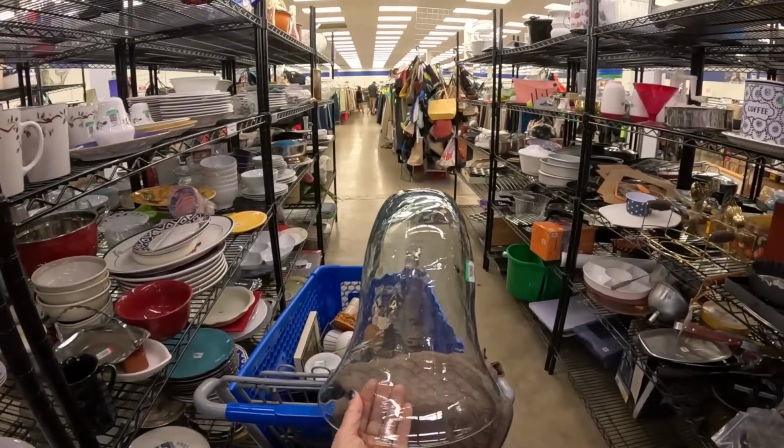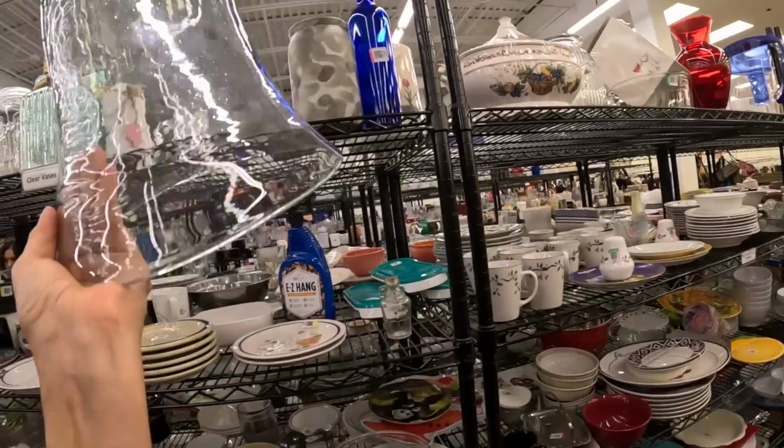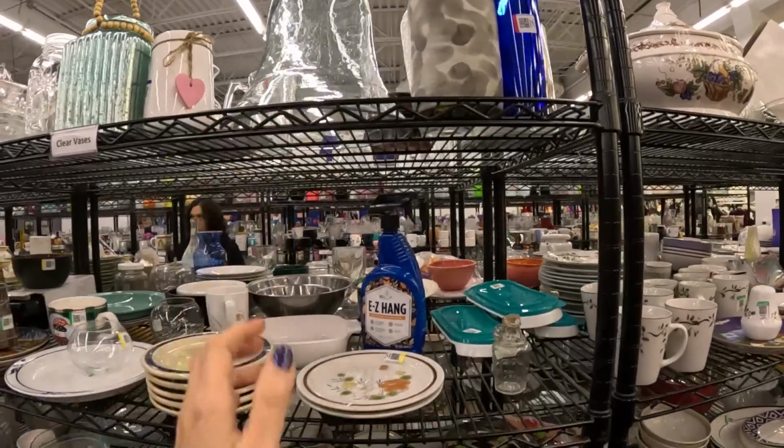This would be lovely in the garden. I think I'm gonna wait on it though. $3.99. You guys are probably all yelling at me, telling me to get it. That is really pretty.